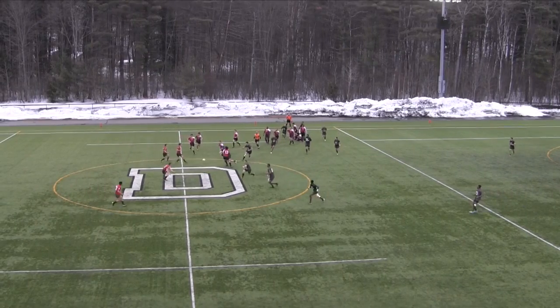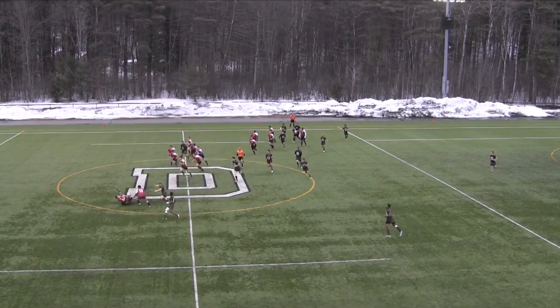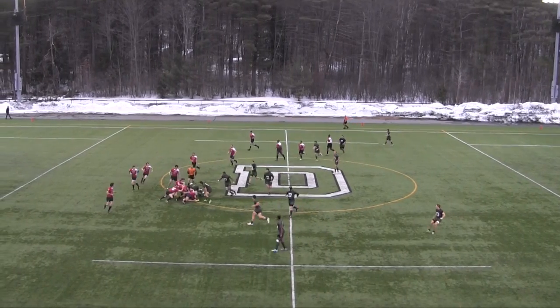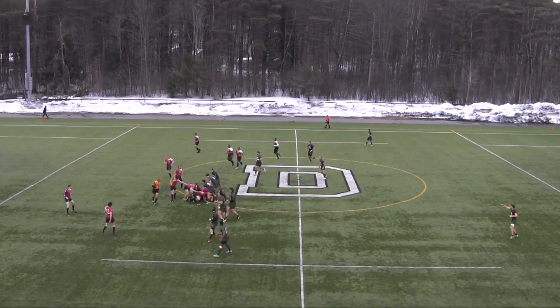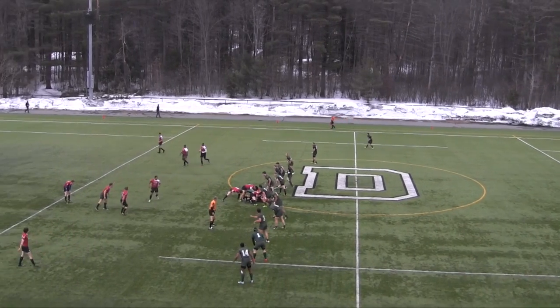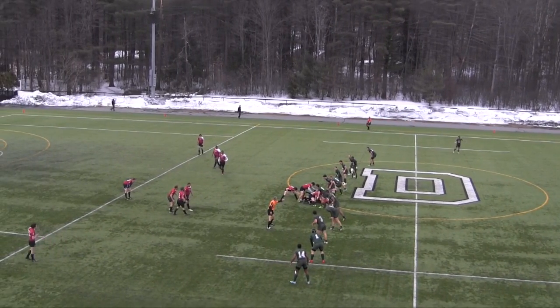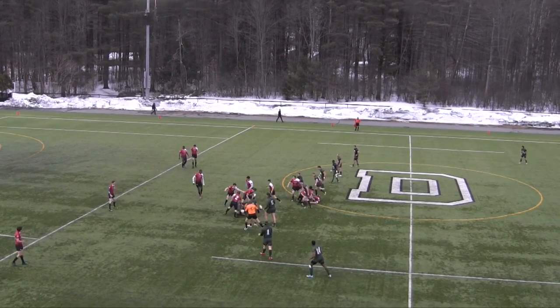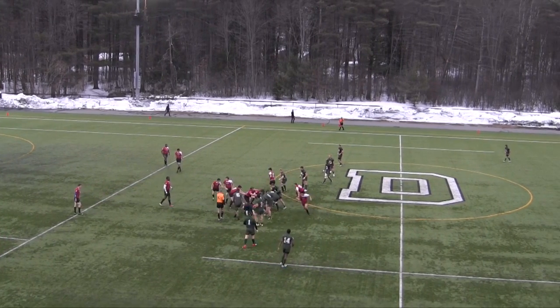Here they spin it out to the right. In the dirt. Oh, nice tackle by the Big Green inside Cornell territory. Ryan Galloway, what a hit. He timed it beautifully. Penn still retaining possession, but they've gone back about 25 yards in this run of possession. Out to the right side. There's the big prop. It's knocked down by Penn.